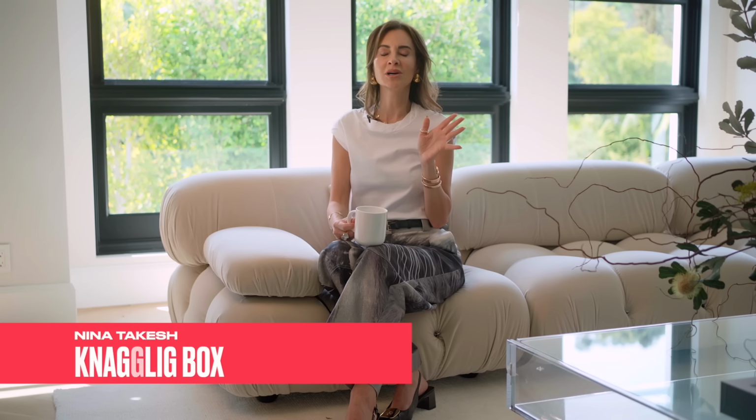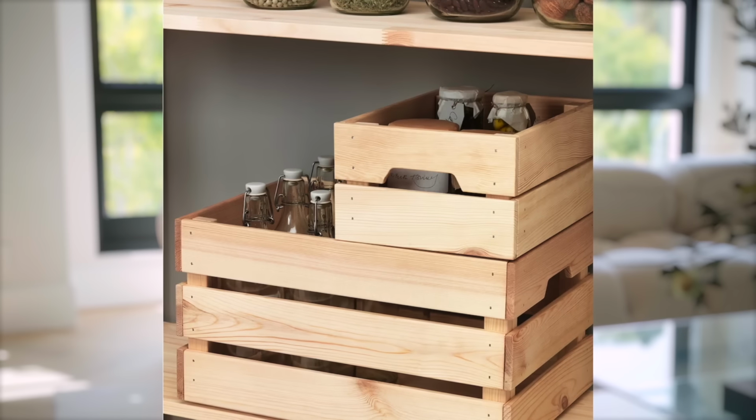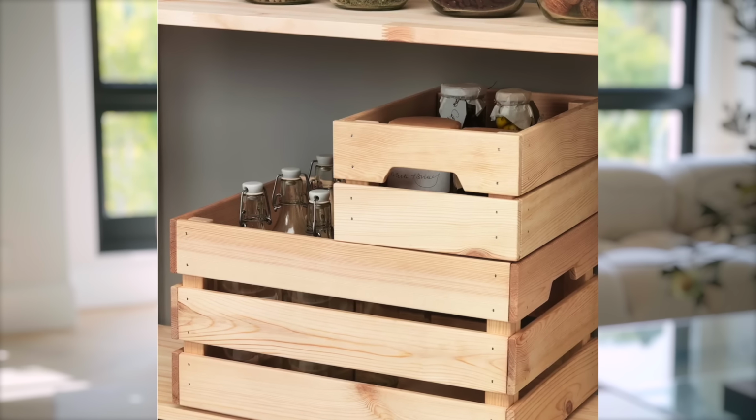Staying on the topic of organization, which is a Virgo's favorite thing to do, this is a product from IKEA that is going to do just that. Organize solutions for your space. And she's called the Nagling Box. The Nagling Box is very, very aesthetically pleasing and quite functional. Let me tell you why.